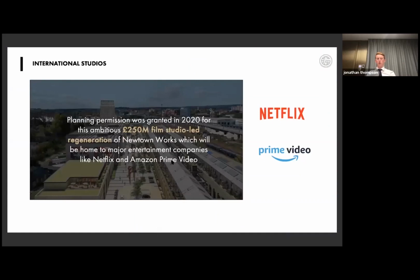One of the biggest coups for Ashford was the announcement of the 250 million studio-led regeneration of Newtown Works, which will be complete in 2023, aligned with the Triangle, the property opportunity I'll discuss, also in 2023. So they both match up nicely. Why are they located in Ashford? Well, this is because of the connectivity and cost of employment, and so on.